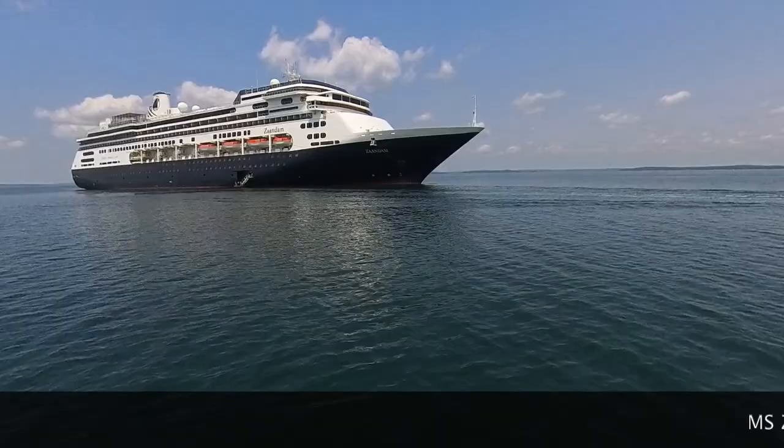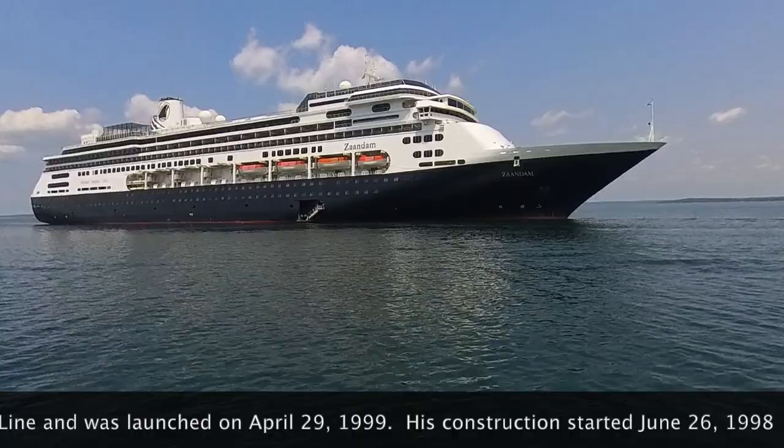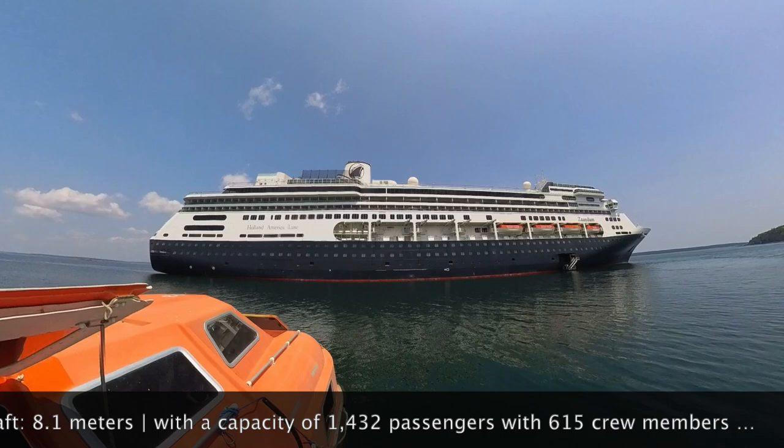MS Zaandam is a cruise ship operated by Holland America Line, and was launched on April 29, 1999. Its construction started June 26, 1998, with a length of 238 meters, a width of 32 meters, a draft of 8.1 meters, and a capacity of 1,432 passengers, with 615 crew members.